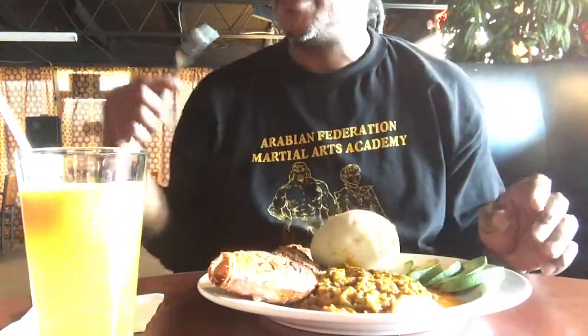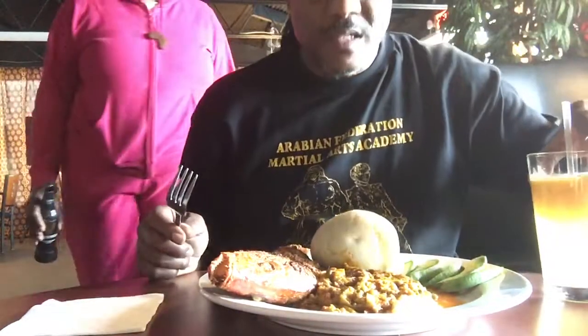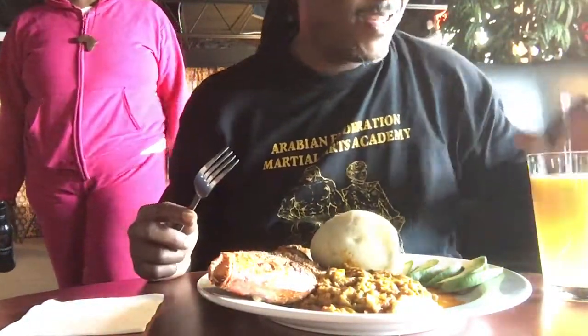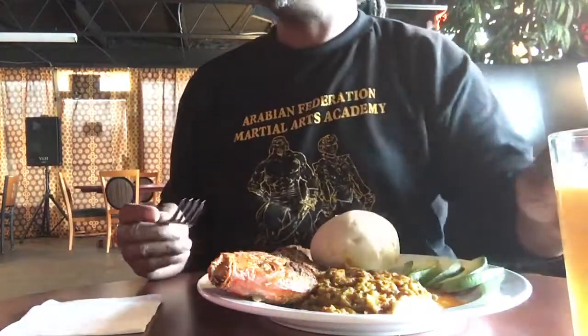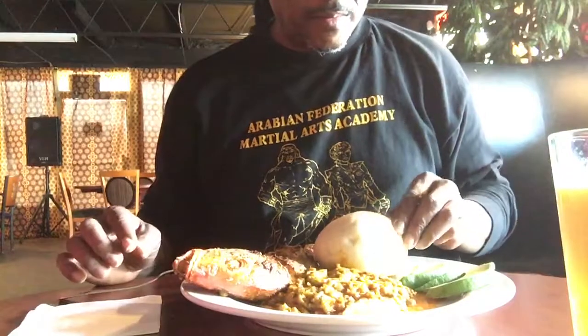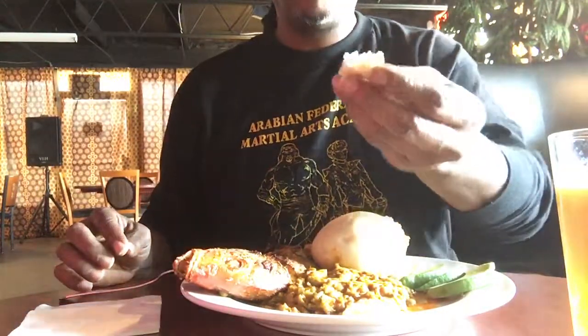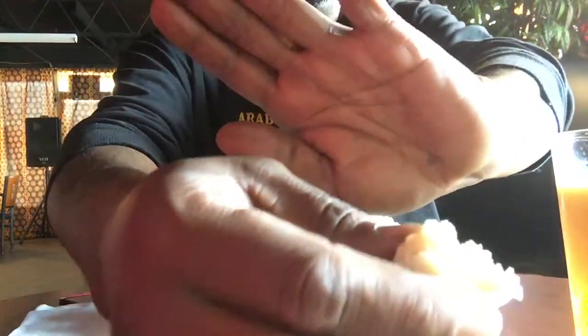Bottle. Okay. Now, come look at this. What y'all gonna be able to get is just the plate, and you eating very good. This food, you really are supposed to eat it with your hands. So you can get a little bit of each one. This is the banku. It's like your starch.